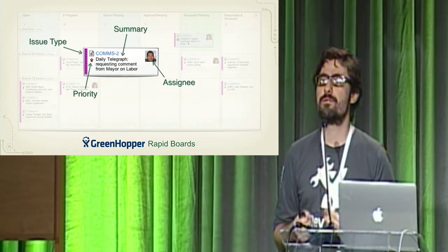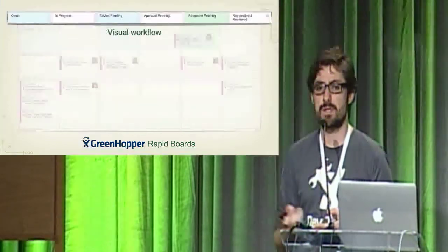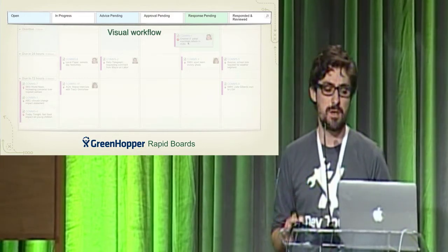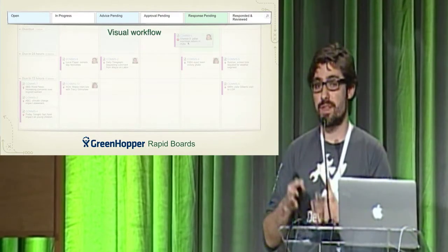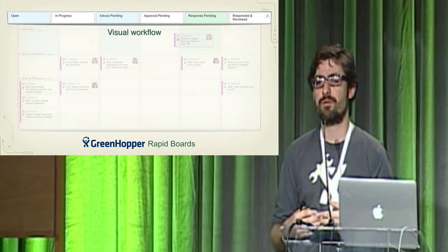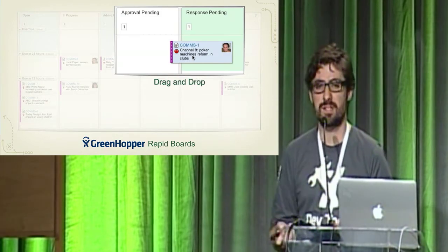You've also got a great visual representation of your workflow. So each column here denotes a step in the process, and it's very easy to see, from someone who's totally outside of that process, what the workflow is. We move from left to right, and it's very easy to know where things are at any given time. And when you're doing those tasks, the Rapid Board gives you a very easy to use drag and drop interface. So as you're working on a task, just drag it to the next column and it's done.